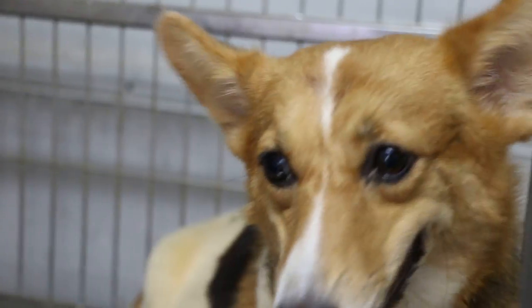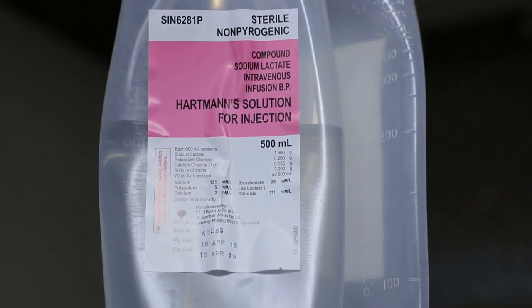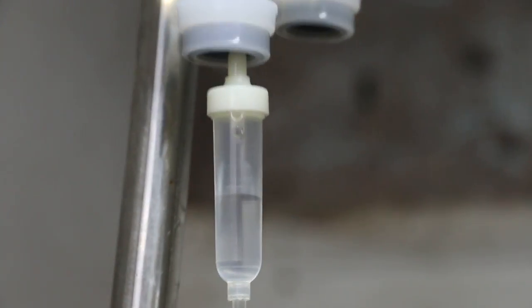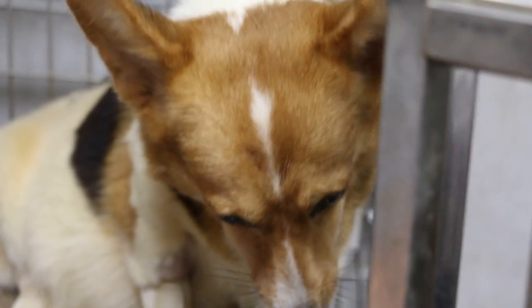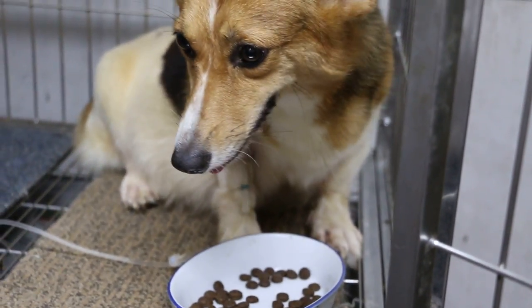Try hand feeding. You have something in your hand and see. This overnight was given dextrose saline. Now it's an IV drip of Hartmann with 4 mL of calcium inside. Come. Smelling but not eating. No appetite, yeah. Smell it, yeah.